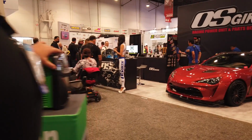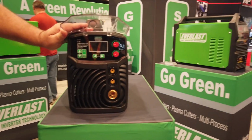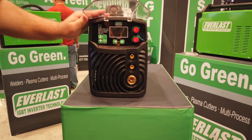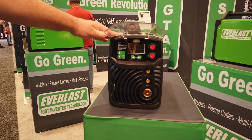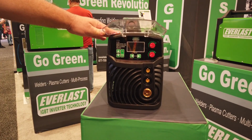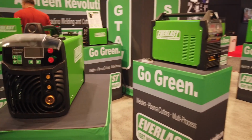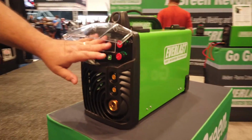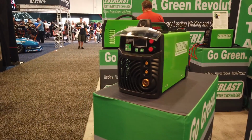We've got this is a 110 unit. And that's the 140. Yep, that's the 140E. It's a little economy MIG. It's about $400. We've got it out now, but then we've improved the function and capability and added a digital screen with some settings to it.